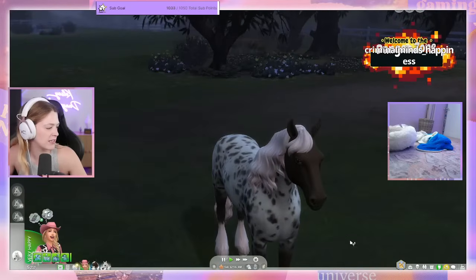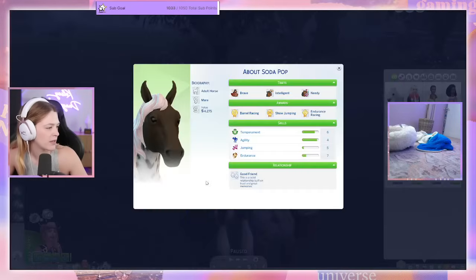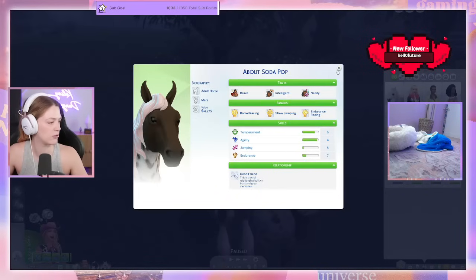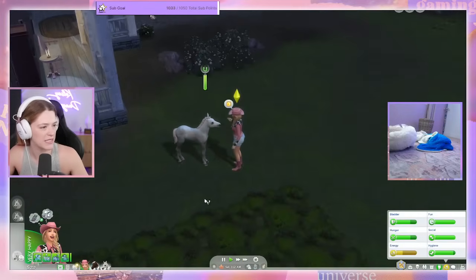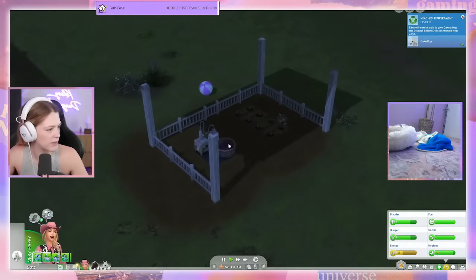What are Soda's skills like? Here, let's look at those. I'll show you. They're pretty good. Soda's got a really high endurance and temperament and a pretty medium jumping and agility. And we've got gold in beginners of everything and intermediate. We actually have intermediate endurance racing. We probably could try for intermediate jumping maybe soon, maybe if we level up a bit more. But yeah, these aspirations take forever. They're pretty challenging, I'm not gonna lie.